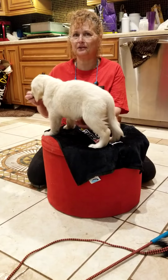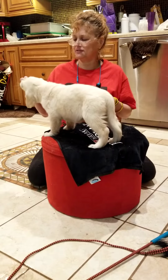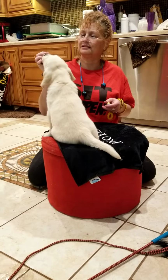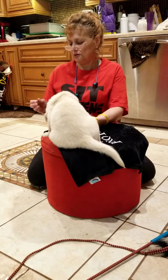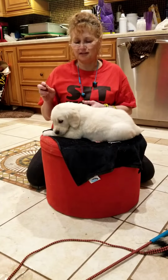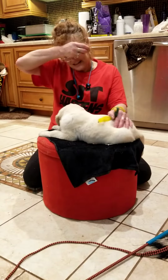See what I'm doing there? Pulling her forward and marking her for standing. She almost went into an automatic down, because she's learned that's what the next thing is.